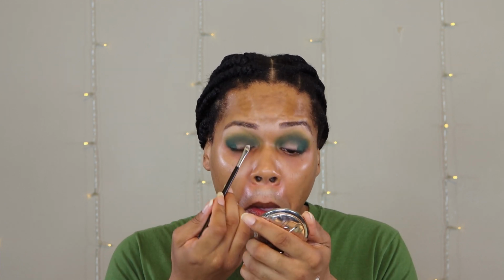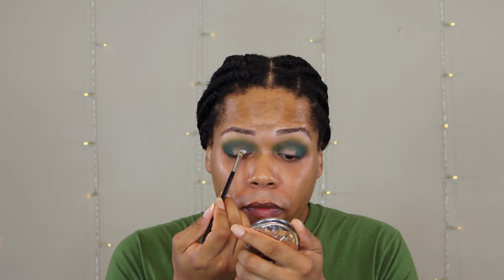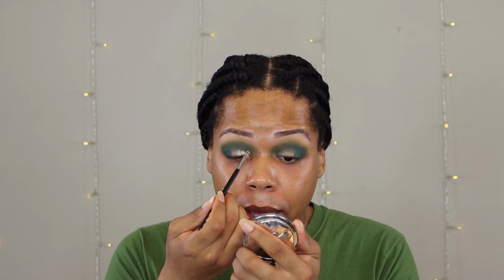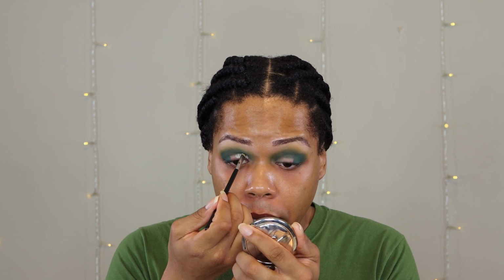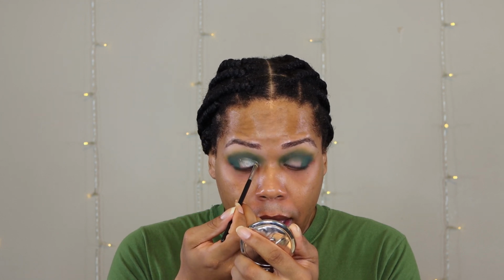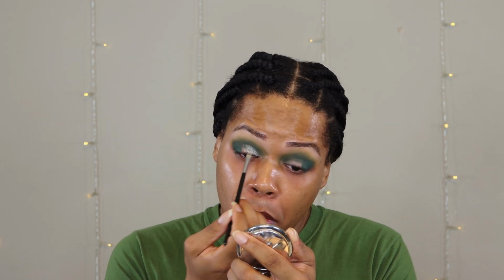I personally want to be a little extra today, so we're gonna cut ahead of our lid. We're gonna put our base down first. And I don't know why, even when I want to cut in front of my lid, I still somehow always make the cut crease right there where it stops. And then I go back in and make the crease in front of it. I have no idea why.